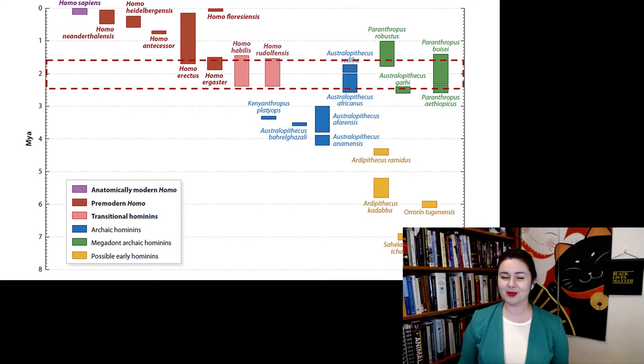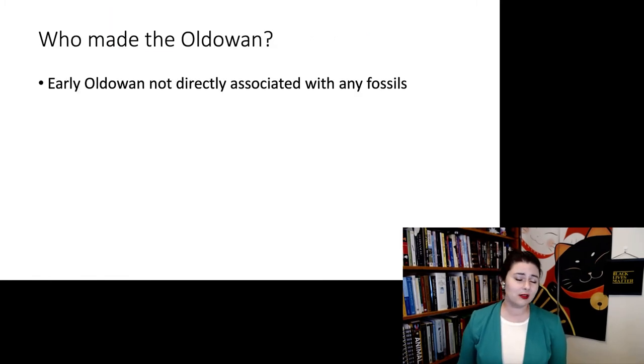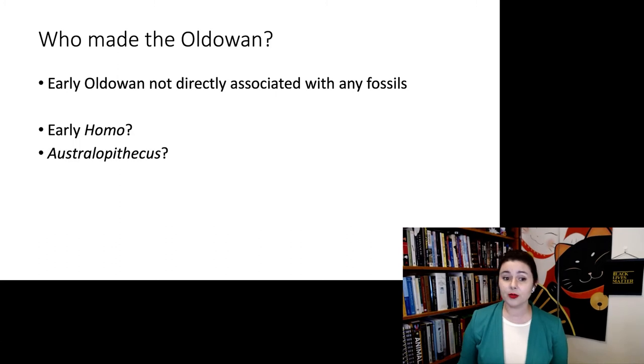There's a lot of potential makers of the Oldowan. So we could have some Paranthropus. We even have some late surviving Australopithecus. We have early Homo, and we even have some very early Homo erectus. So, again, the early Oldowan isn't directly associated with any fossils. Most people tend to think early Homo, but it could be Australopithecus, it could be Paranthropus.